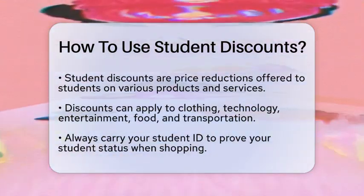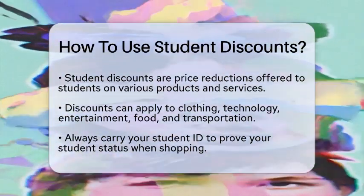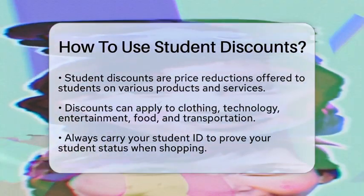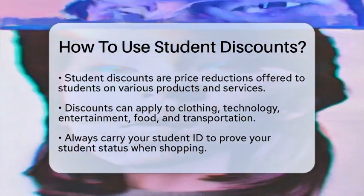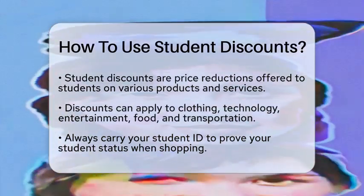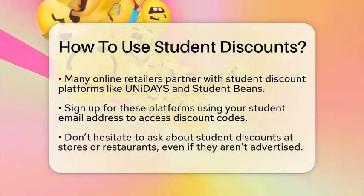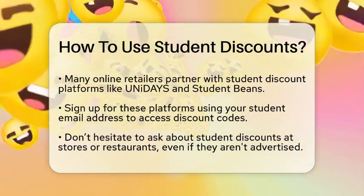Next, always have your student identification card ready. Most places require proof that you are a student. This is usually done by showing a valid student ID card from your school, college, or university. So, keep that ID handy when you go shopping or attend events.